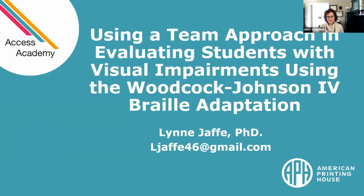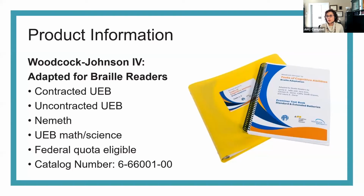This is Access Academy, and today we are talking about using a team approach in evaluating students with visual impairments using the Woodcock-Johnson IV Braille adaptation. The Woodcock-Johnson IV, adapted for Braille readers, is a product available through APH. This Braille adaptation is comprised of 3 tests which were able to be adapted for Braille readers. And each of these 3 batteries we're going to be discussing soon today.